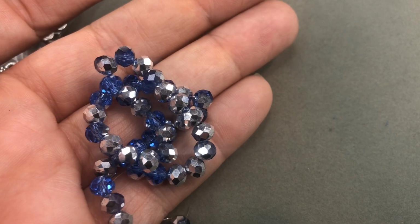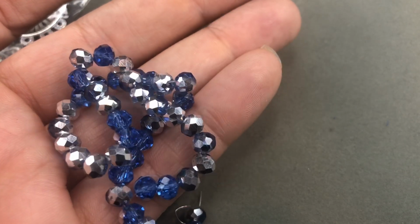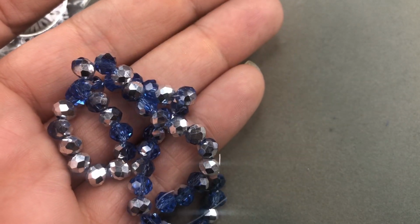Number 9 is an 8-inch strand of 6 by 4 millimeter crystal rondelle beads, light sapphire, half silver. Wow, those are sparkly. They're like blinging all over the place. These are perfect for a winter bracelet.